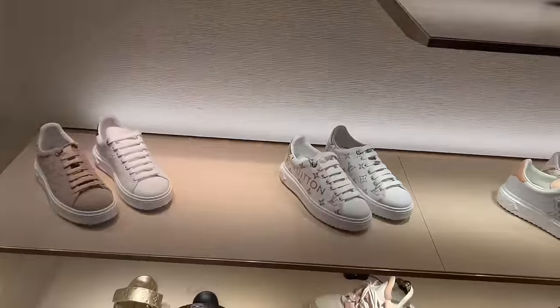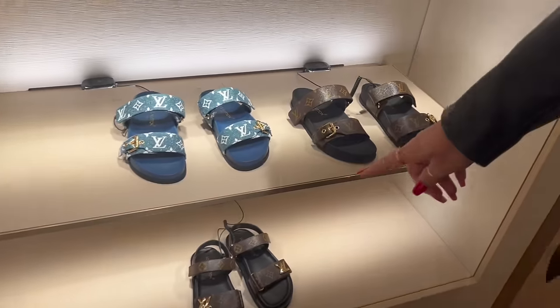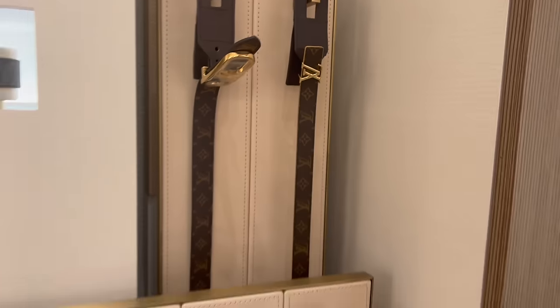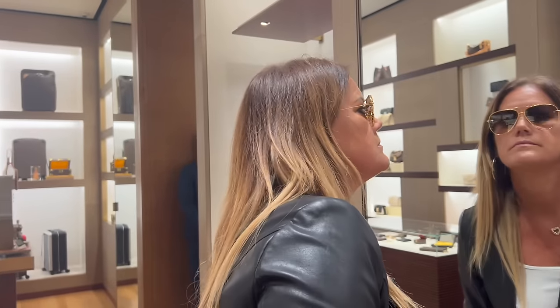I can't say any of these are really exciting to me. I spotted the sandals, but I don't like the new LV design. And the little mini one here too. Sweet. They are the best you've tried on so far. Can you see the reflection in them on the screen? They look really nice.